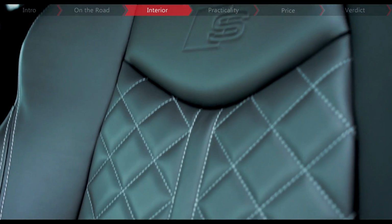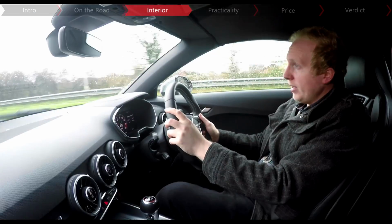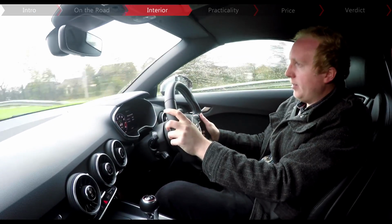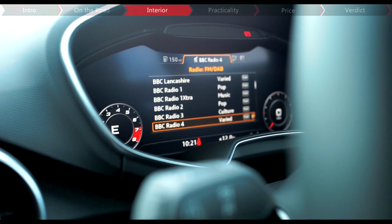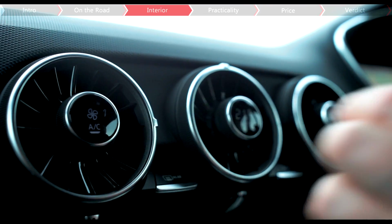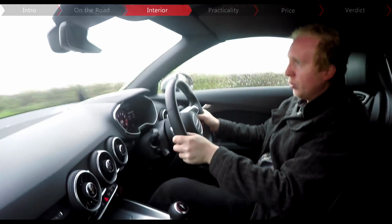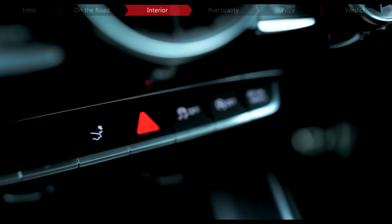The TT also gets Audi's virtual cockpit as standard. Now, we've raved about this in the past, and the way it displays information like radio stations, sat-nav, your speed and revs really is incredible. The rest of the cabin could be described as being a bit demure if it wasn't for these fantastic air vents, each of which have their own digital controls. It's such a neat and intuitive design and very Audi.